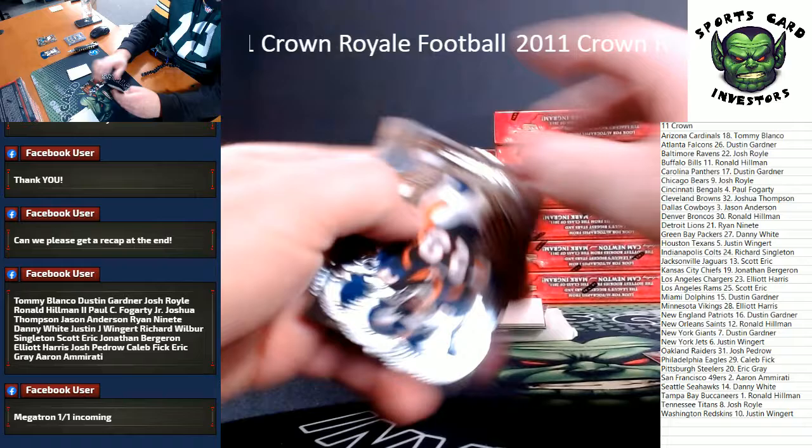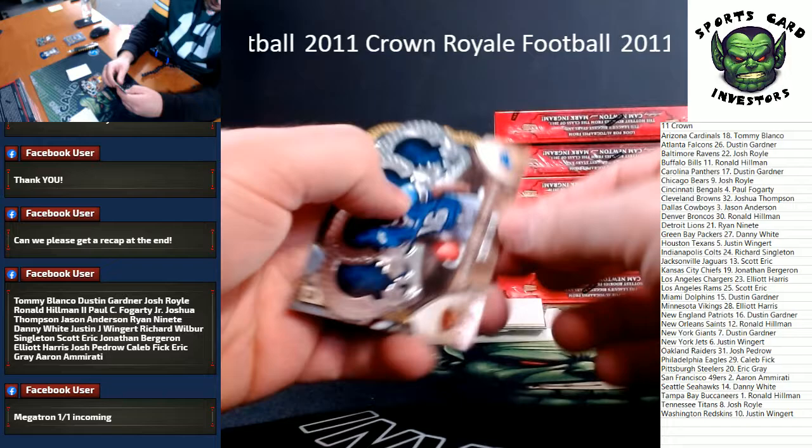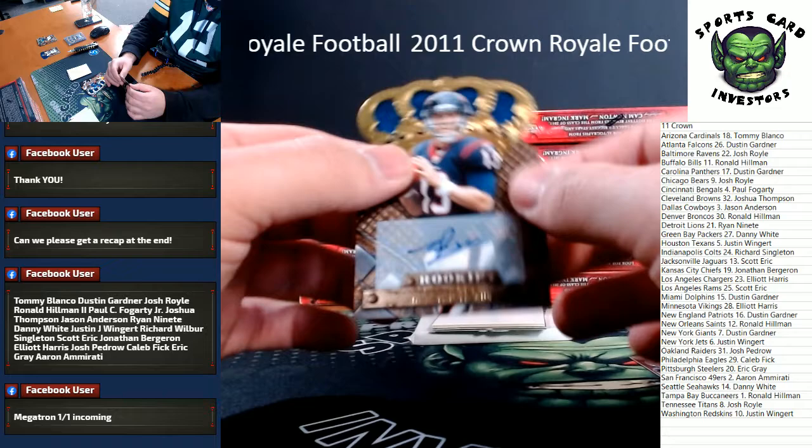Steve Smith, we got rookie. Quint Carter, we got insert here. Donald Driver, Titus Young rookie, and TJ Yates rookie auto. Also numbered out of 499 for the Texans as well.